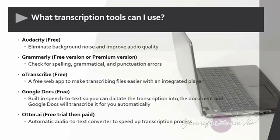Finally, you can use Otter.ai. This has a free trial, but then it is paid. But it is the best software I have found for automatic audio to text conversion. And this again will speed up the transcription process because you can just put the MP3 or audio or video file into Otter and it will automatically transcribe it for you. And then of course you go through it and check for any punctuation errors or spelling errors and clean it up before you would submit it to your client.